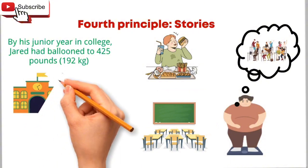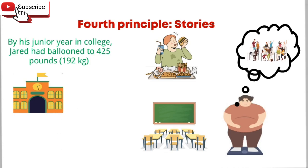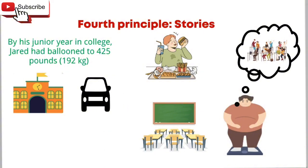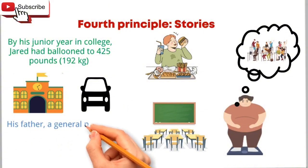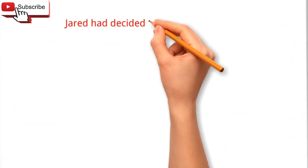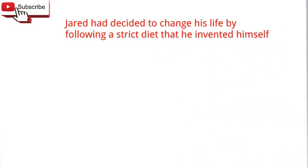When most folks worried whether they could find a parking spot close to campus, Jared worried whether he could find a parking spot without a car already parked nearby because he needed the extra room in order to fully open the door so that he could get out. His father, a general practitioner, warned him that his weight might not let him live past 35. But by spring break, Jared had decided to change his life by following a strict diet that he invented himself.